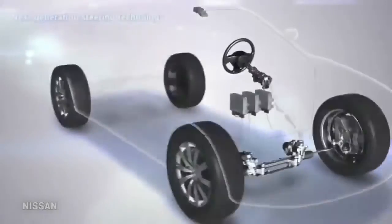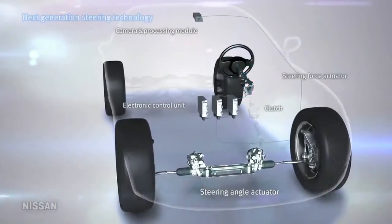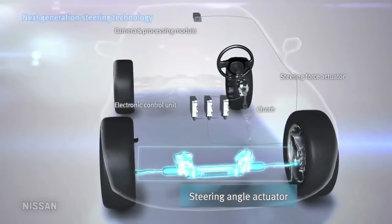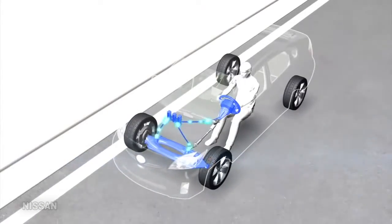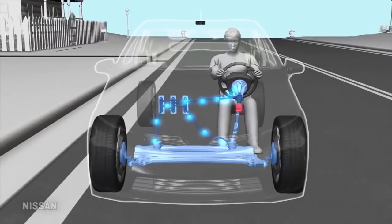The future? When electric power steering like we've seen today becomes steer-by-wire electric power steering. That means the steering wheel basically becomes a game controller and has no mechanical connection to the front end at all. That's down the road a few years, and that's a separate CarTech 101.